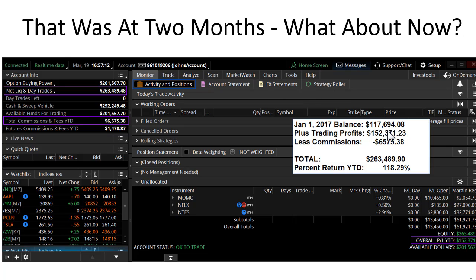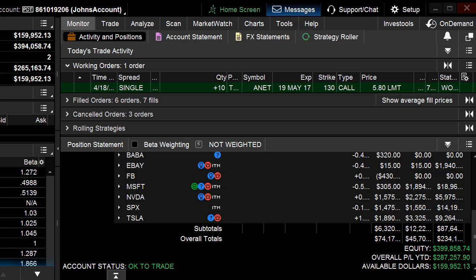Started at 117. You can see at this point in time had profits of 152,000 less commissions, so net liquidating value, so 118%. So okay, great. So has this continued to work as of April 19th, which is what today is? So if we look at where we are now, you can see the balance is $394,000, again starting at 117. And year-to-date profits of $287,000. So this stuff just continues to work over and over and over again.